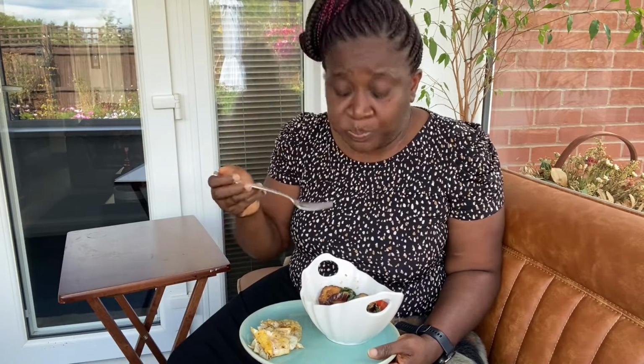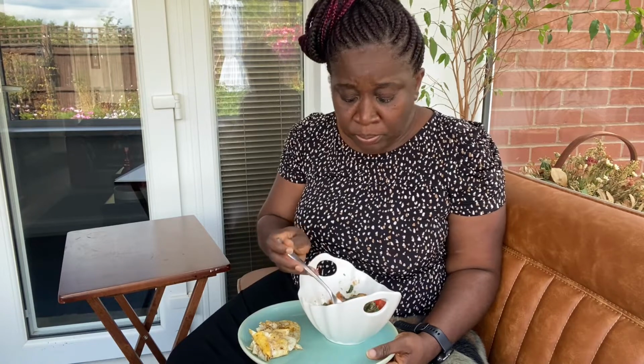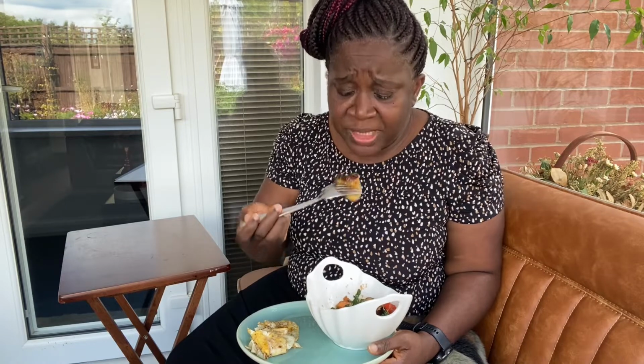I had so much garden eggs. We call them garden eggs in Nigeria, aubergine or eggplants. I had so much of it in Greece. Looks like a staple food there. And they had the white ones, like the white Nigerian garden eggs. So very good. Ooh, that's too big. Is that going to fit?